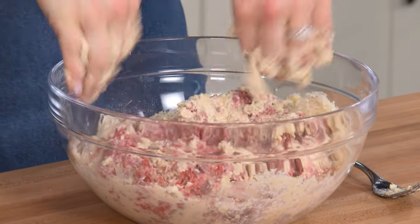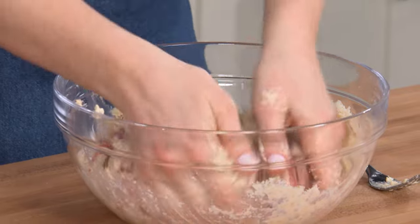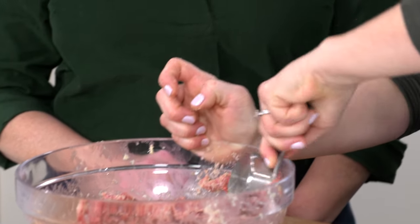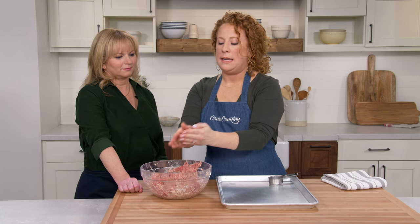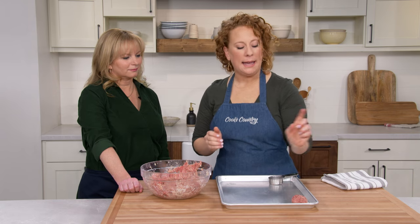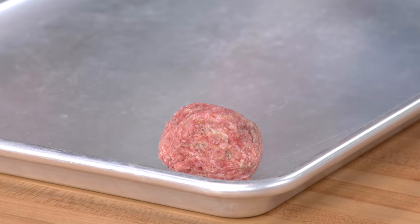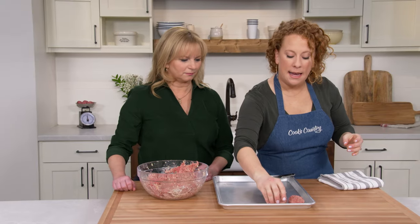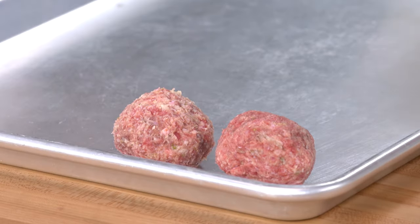So just until everything is nice and thoroughly combined, we're gonna need 24 scant quarter cup meatballs. I like to do my first meatball being precise and using the actual measuring cup, because that way I can gauge what the rest of the meatballs need to look like in regards to size. Okay. So now just using my hands, again, not handling it too much, we're gonna do 24 total.